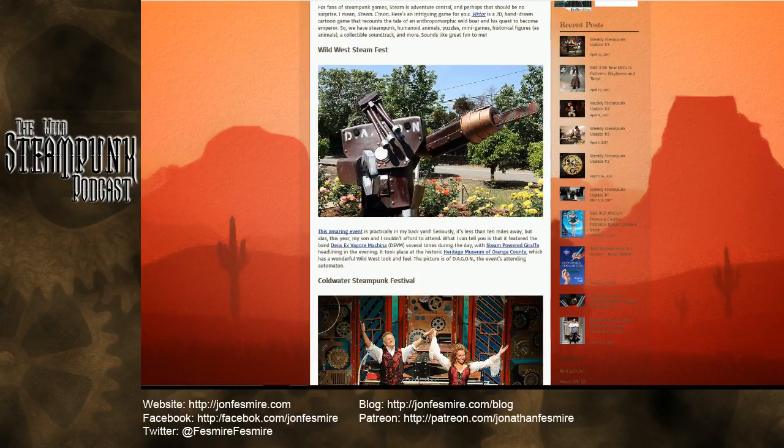Well, here's Dagon under Wild West Steam Fest. This automaton is so cool. I wish I could have seen him this year. I wish I could have gone to Wild West Steam Fest this year. We just didn't quite have the funds. That took place last weekend.